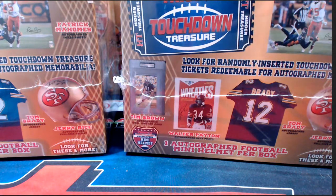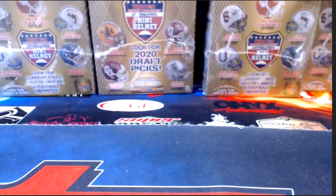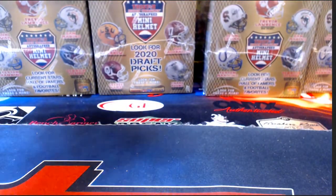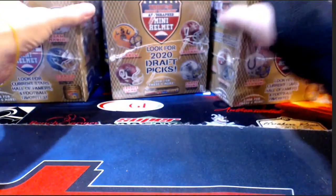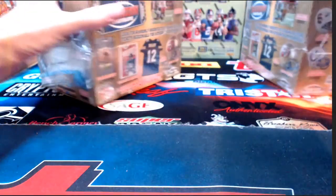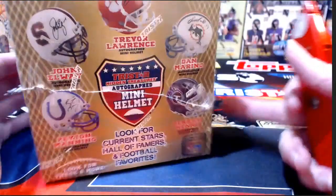Okay, mini helmet time. 10 of them. That's a lot. But you know what? It was kind of fun doing the full case last time. In the past, I've done half cases more so than full on the mini helmets. And I just decided, let's do a full case. We did that the last time. I kind of like doing a full one. So here we are doing it again.